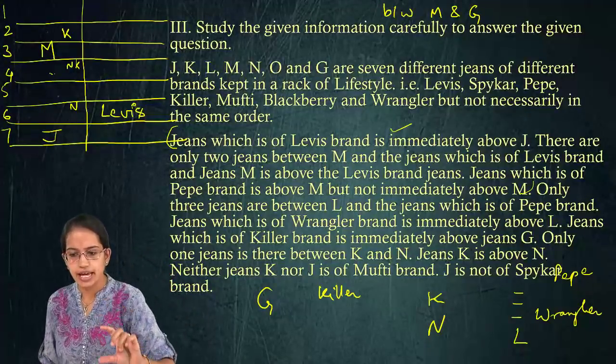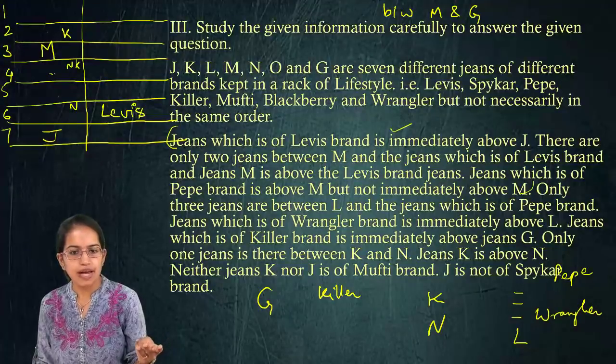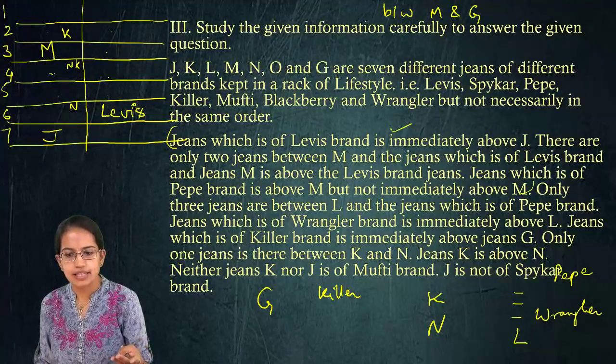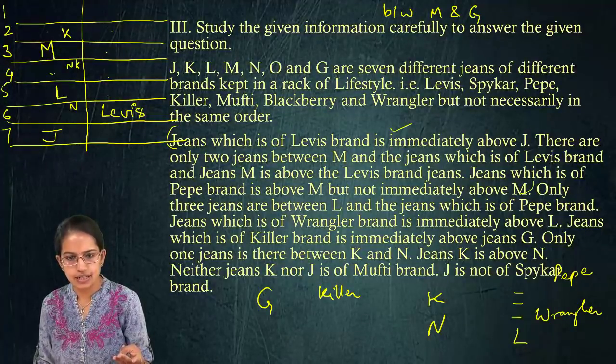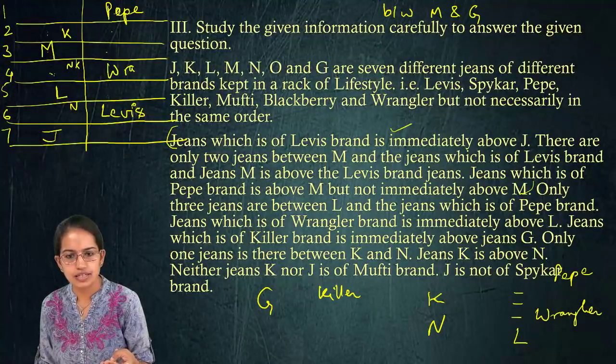And between L and Pepe there have to be 3 columns. So if I put Pepe here, it would be 1, 2, 3 left, so L would be here. But none of that is a Mufti brand. So where could L be? I could mark L here. I leave 1, 2 and 3, and therefore I have Pepe here. Now immediately above L you have the Wrangler brand.